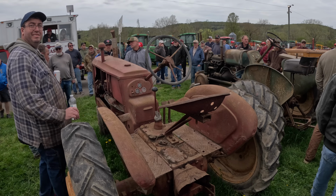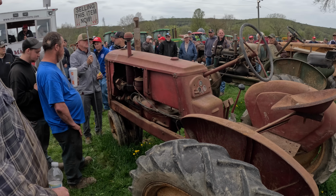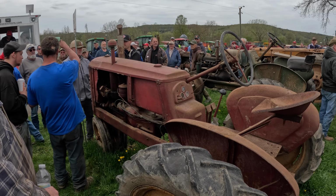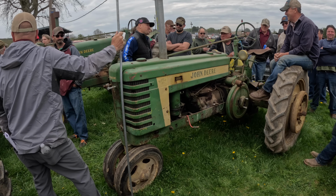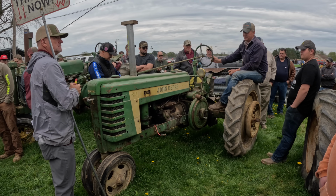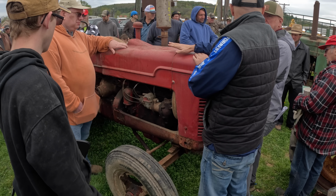This is a Massey Harris. $400, $425. Don't know what model it is. $425. Sold. $2,000, $400, $500, $600, $700, and about $800, $900, $925. Steering wheel works.